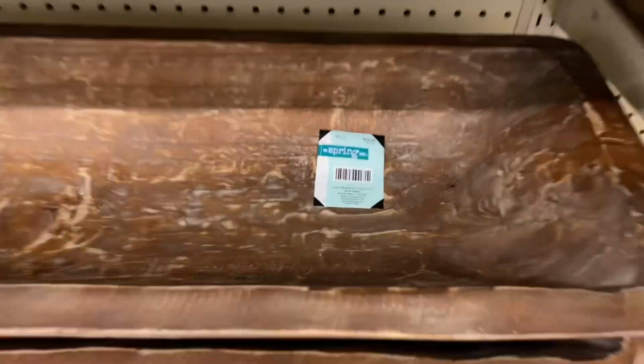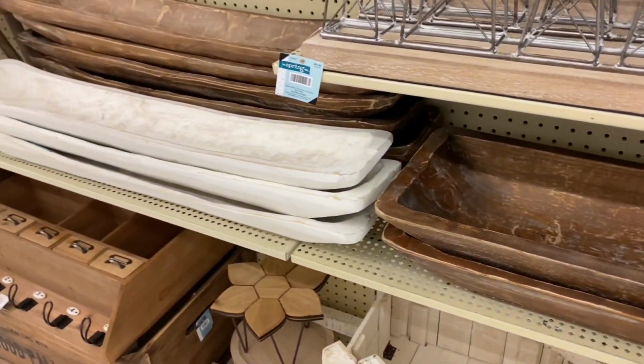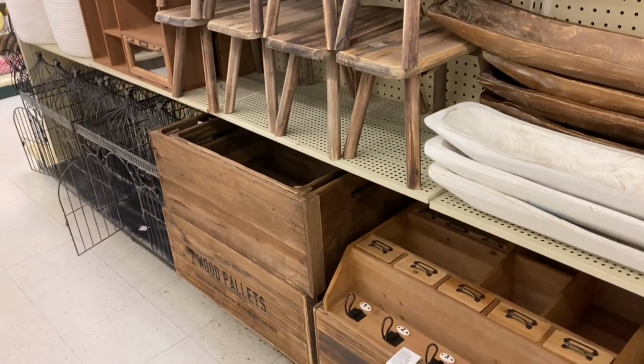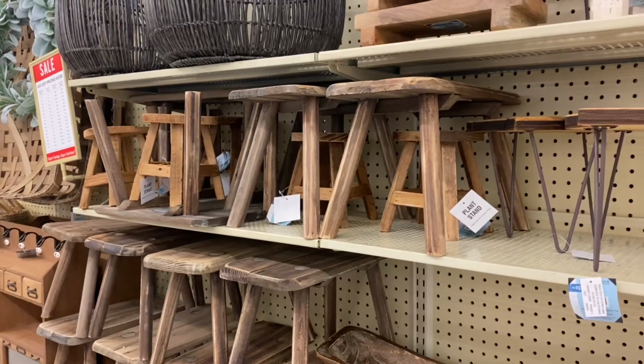I love dough bowls, and they had some really huge ones. I thought these were cute. These were great for like a centerpiece on your dining room table, or if you have a big island. Great centerpieces. You can put so many different things. But I love all of this vintagey looking stuff, all these little stools they had. I just thought all this was so pretty.